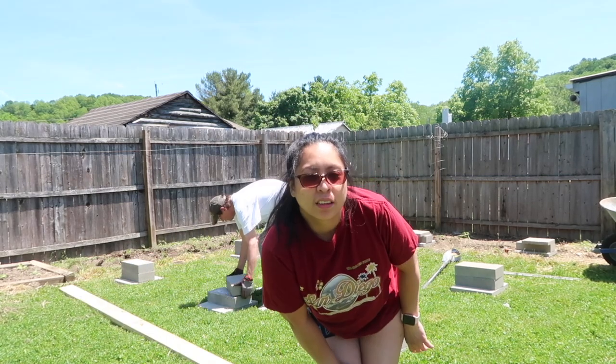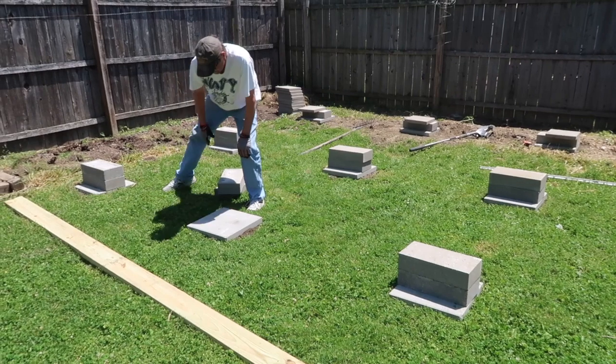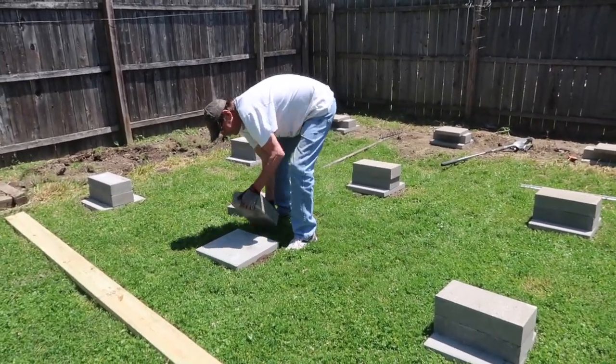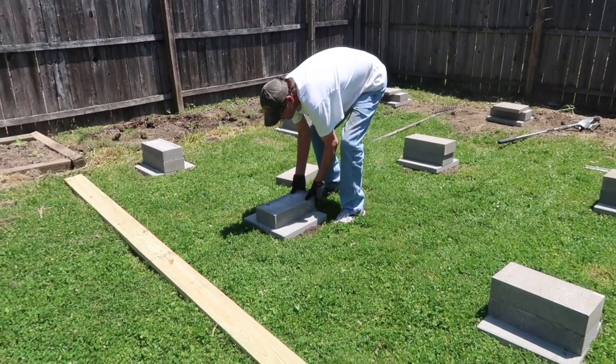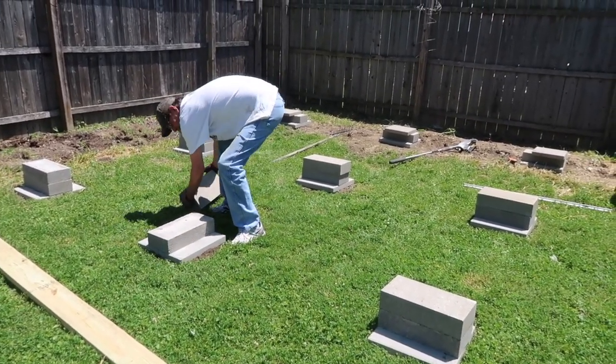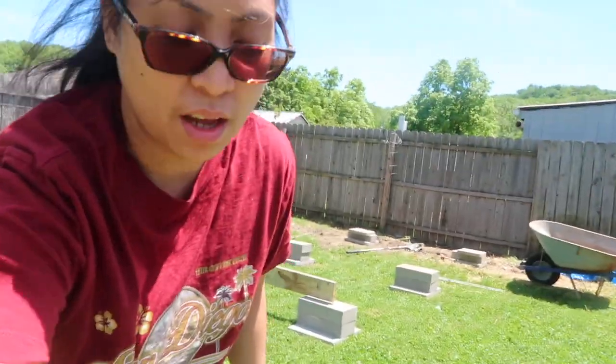Today we are starting to build our bike storage building out back in our yard. Disclaimer, guys, we're not professional. We're using patio blocks because we're not using concrete as a foundation. First day natin na pagbibuild, so update ko kayo hanggang matapos to.